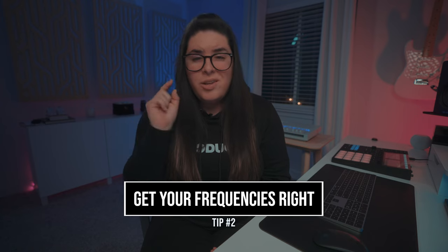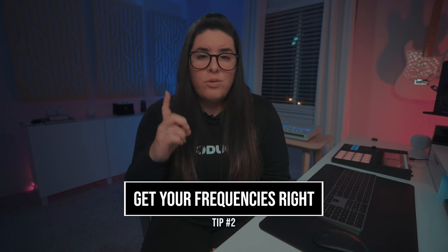The second thing that will help you get better bass in all of your songs is to check your frequencies. Now, here are a couple of tips that I recommend in order to make sure that your bass stands out, especially in these small devices like your phone or a Bluetooth speaker or AirPods. All these small speakers don't have a lot of low frequency bass response, so you're going to want to make sure that you mess with your frequencies so that those sounds come through even on a phone, which is where most people are listening to their music.